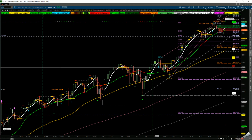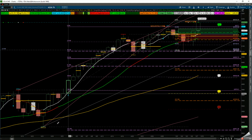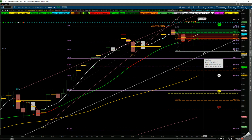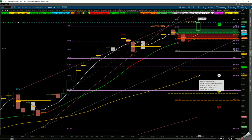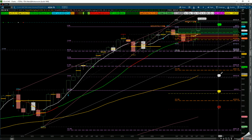We have the monthly Fibonacci's. We are in an up channel. As you can see, we are in a linear regression channel. As long as we are above that, we tested the 18. But the 50 SMA and the F3, which is a 38.2, we are far away from it.